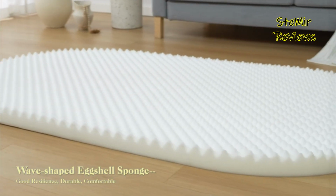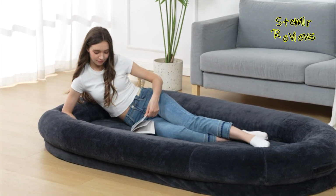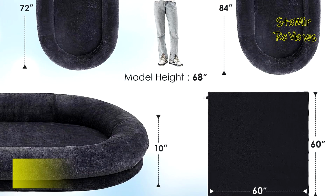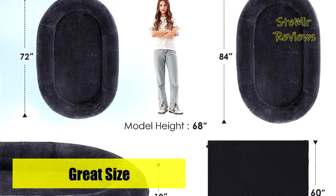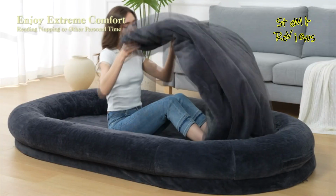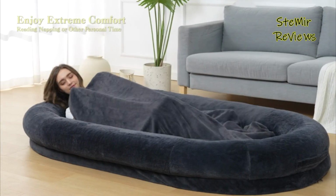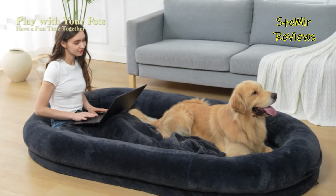For durability and safety, the DOGKE Human Dog Bed incorporates 100 grams of full polyester waterproof drip plastic cloth, ensuring an anti-slip and waterproof surface. The bed cover is easily removable and machine washable, simplifying maintenance. DOGKE's commitment to quality and comfort makes it a standout choice for a human dog bed.